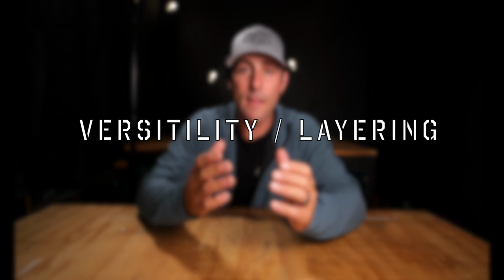Okay, the third thing that we're going to be talking about is versatility and layering. Layering is always kind of a weird thing. I never really understood it until I started getting into lightweight backpacking or ultralight backpacking. I just try to pack as light as possible. And when you have something like this, a mid layer that's very, very light, it makes it easy to pack and it doesn't take up a bunch of space.